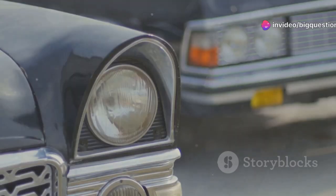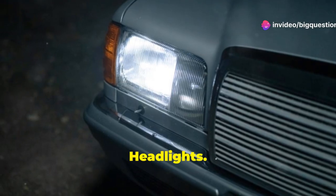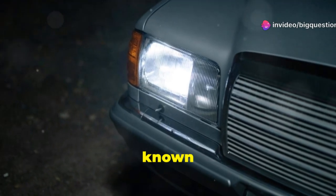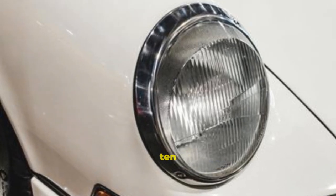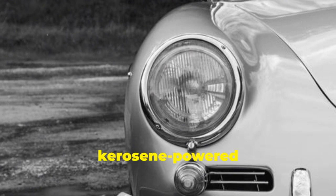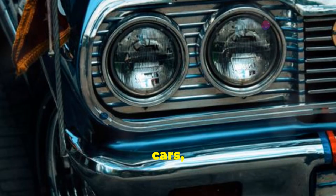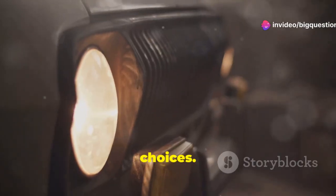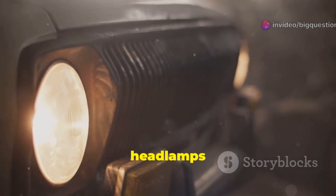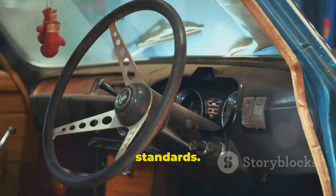The origin of pop-up headlights. Pop-up headlights, also known as hidden headlamps, first emerged in 1936 on the Cord 810 automobile. Free from the kerosene-powered headlights of early cars, designers and engineers were able to experiment with these kinds of design choices. However, the hidden headlamps on the Cord were still primitive by today's standards.